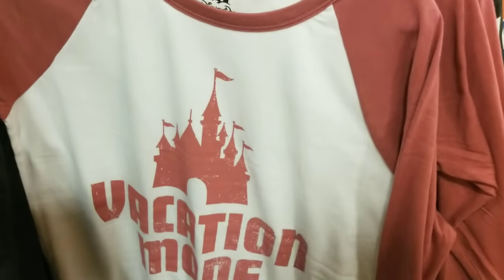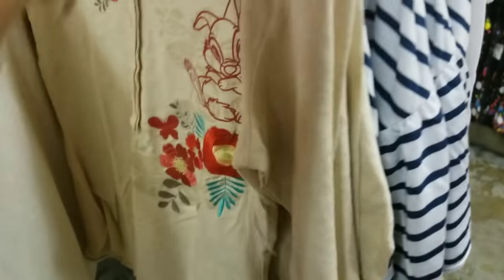Alright, it's starting to get crowded in here again. So, small vacation mode. Those are really scarce in sizes, too. Same with the Goofies, small. The Goofies and the Donalds seem to be running low on sizes. Let's see what size this is. $9.99.